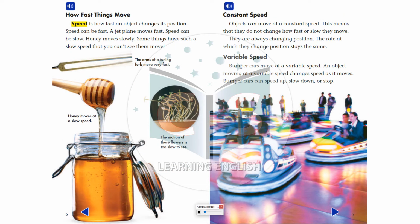How fast things move. Speed is how fast an object changes its position. Speed can be fast. A jet plane moves fast. Speed can be slow. Honey moves slowly. Some things have such a slow speed that you can't see them move.